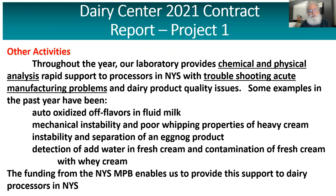There's many other activities that are carried out in the technology transfer. These are throughout the year. Our laboratory provides chemical and physical analysis rapid support to processors in New York State with troubleshooting for acute manufacturing problems and dairy product quality issues. These are chemical and physical product quality issues, not microbial. Some examples in the past year have been our work in the field with auto-oxidized off flavors in fluid milk and some consumer complaints through one of the co-ops in retail fluid milk.